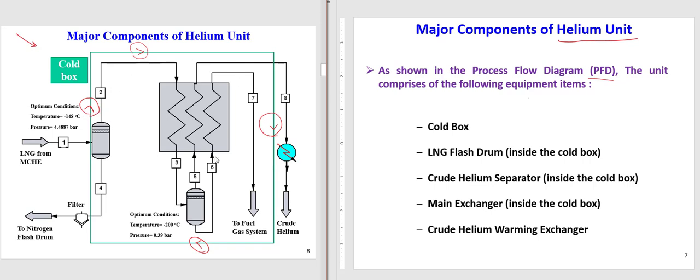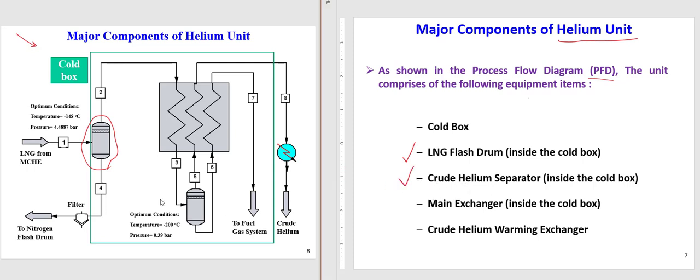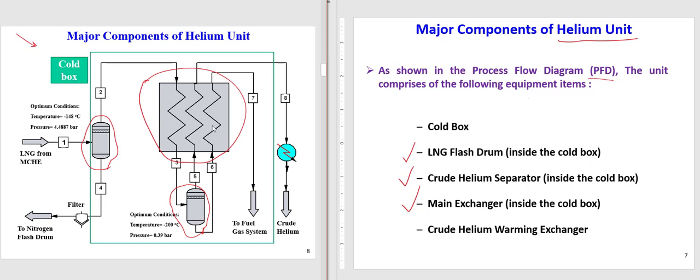The majority of the equipment is located in this cold box, which is isolated from the environment by using some special isolation material. Then we have the LNG Flash Drum. This is the LNG Flash Drum, and all of them are inside the cold box. We have the Crude Helium Separator, which is also a kind of flash drum. This is your main heat exchanger here, and the crude helium warming heat exchanger, after which the crude helium will be sent to the purification and liquefaction unit. So those are the four main components that we have in this unit.